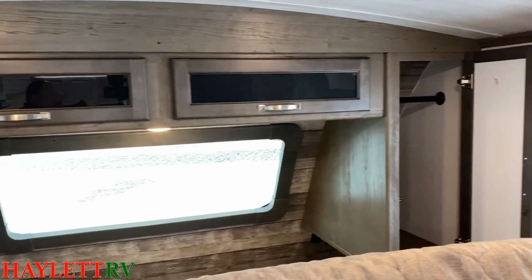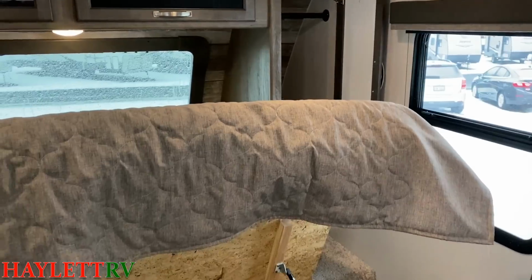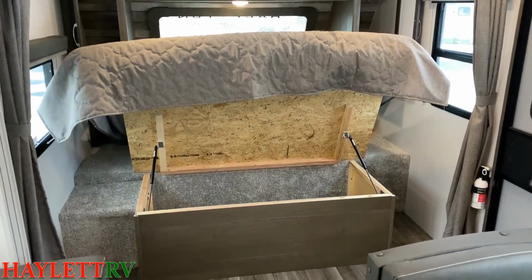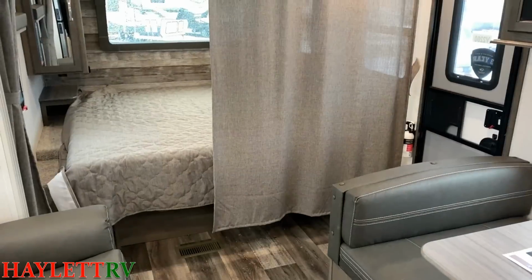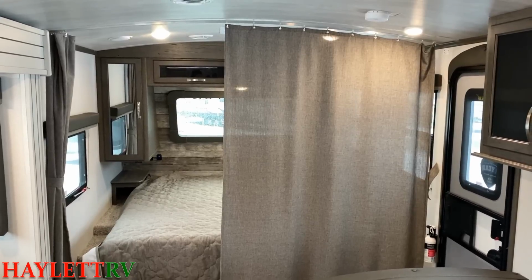Actually, this is a very common Cougar bed arrangement. You got the overhead cabinet, the dual hanging closets. You have the easy lift storage chest down below that. But one of the other nice things here, if we take a look, you can see how Cougar has given us a pair of privacy curtains, because this is an open design.